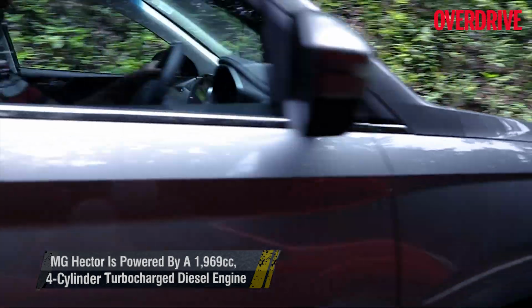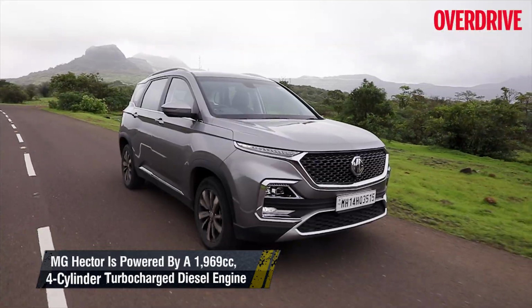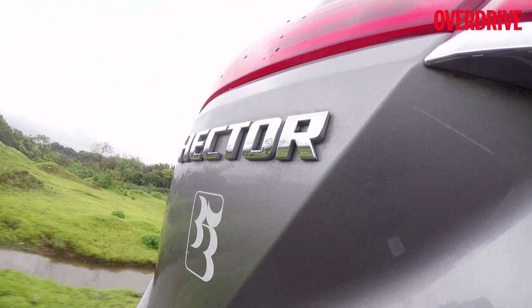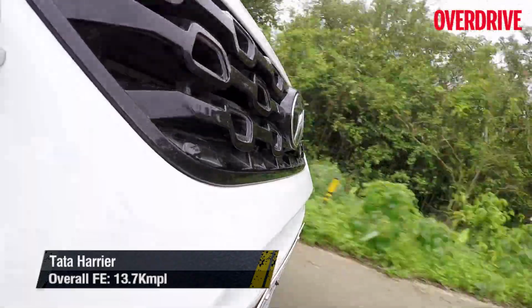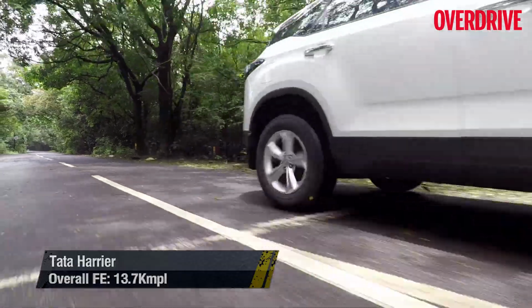The Hector is marginally heavier than the Harrier, but has a better power-to-weight ratio, and that reflects in its superior acceleration off the mark. It impresses further with better fuel economy too. But in terms of overall drivability, the Harrier's tuning seems to be better as these numbers reflect.